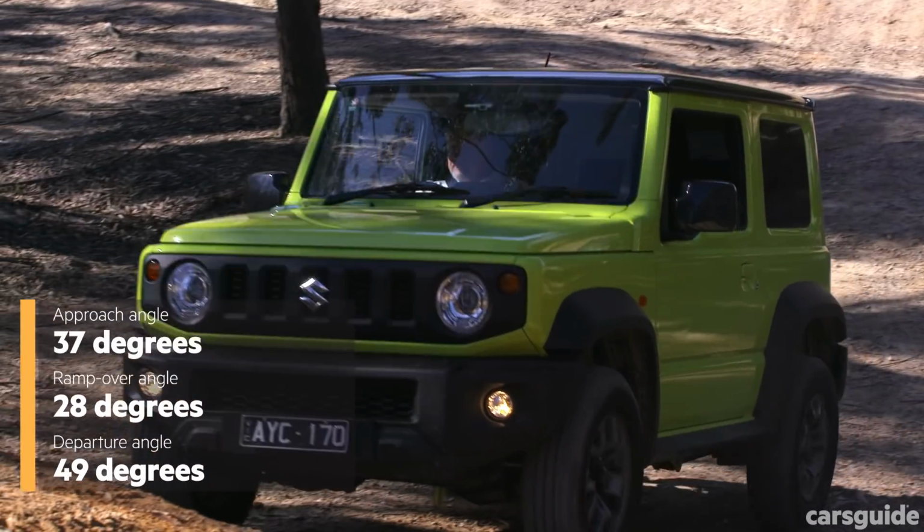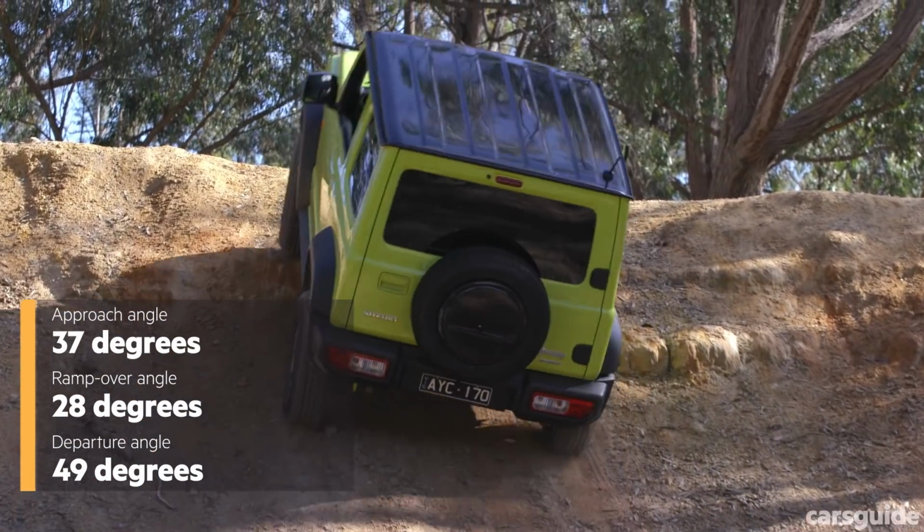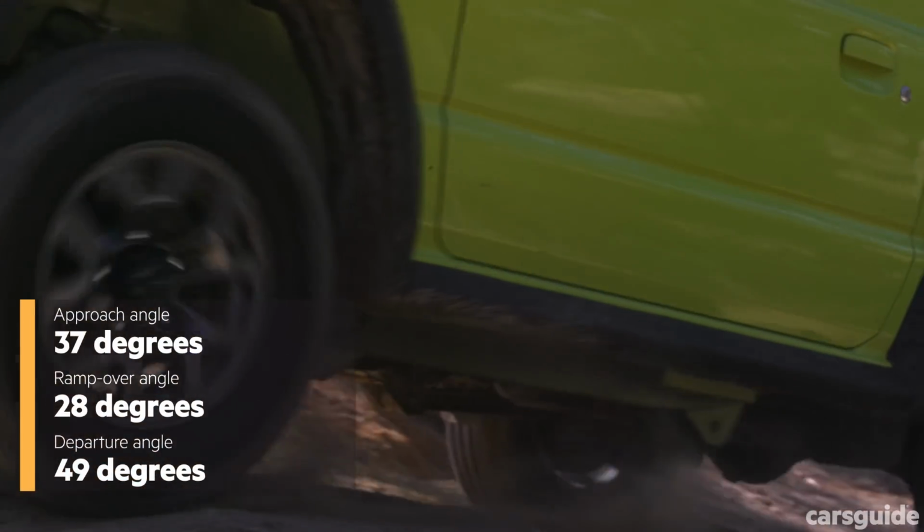Now, the Jimny doesn't have diff locks, but what it does have is a traction control system called All Grip. And it's not too bad. We're on highway tyres, remember. We'll give this hill a crack and it does it easy.